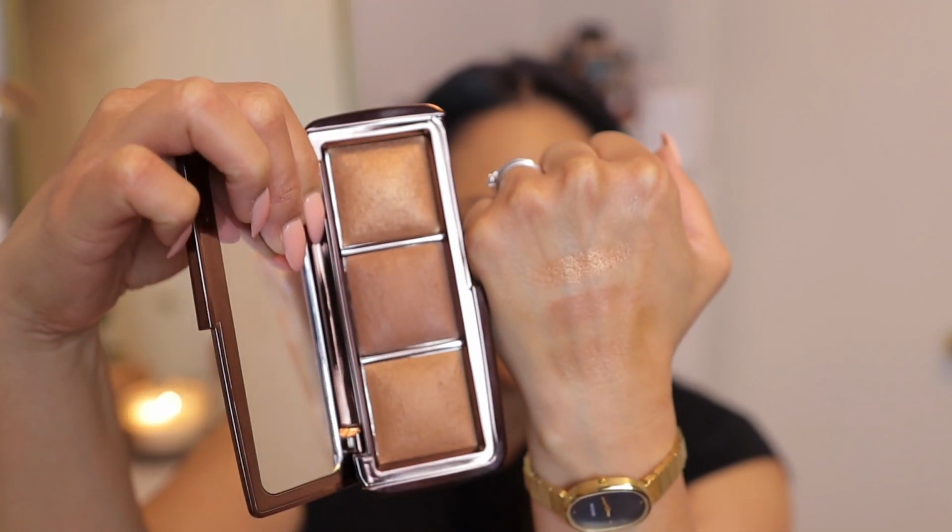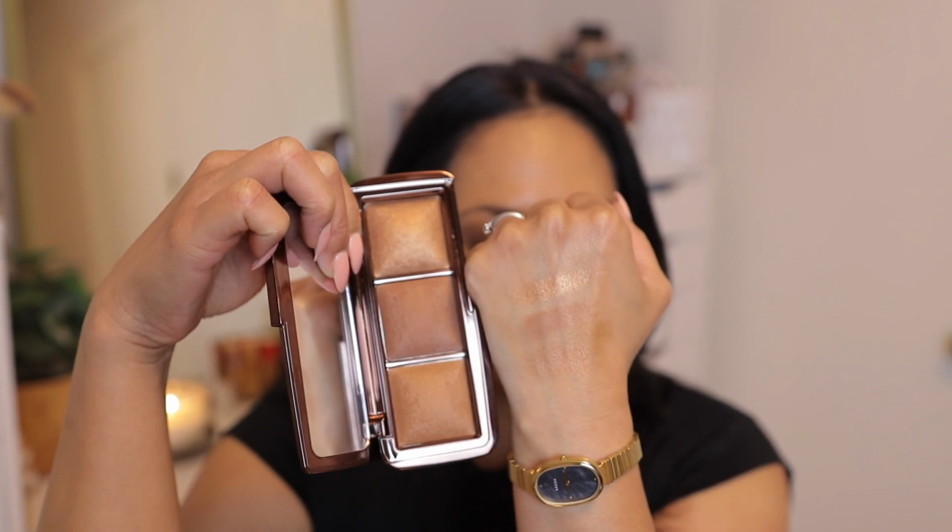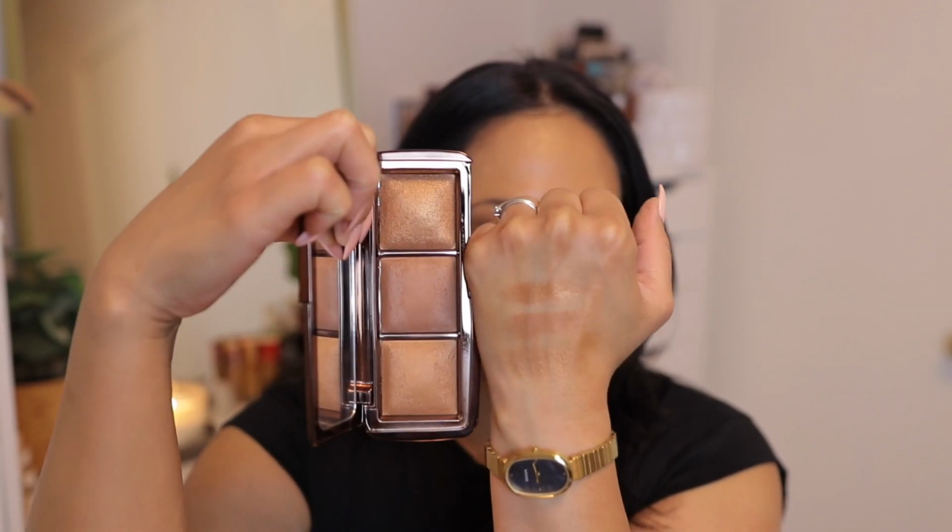It's pigmented, but not too pigmented where I have to go in with the stippling brush. I can go in with just the regular fluffy brush, and man, it just makes my skin look so healthy and glowy. Those are the shades, really beautiful bronzy shades. I am just loving them.